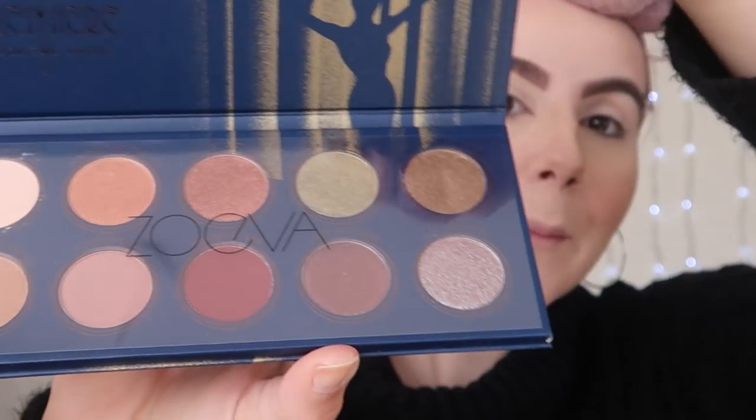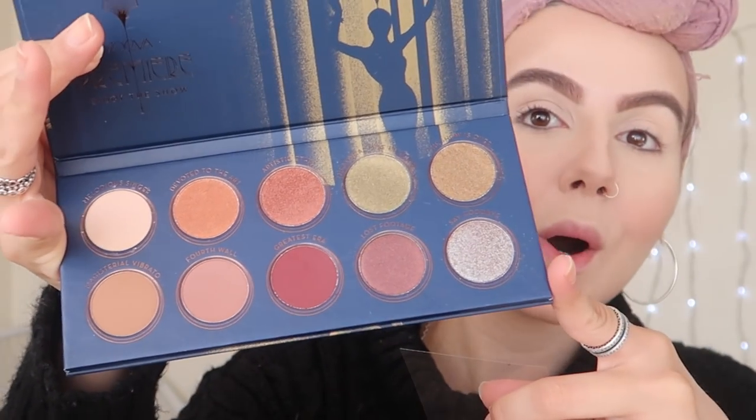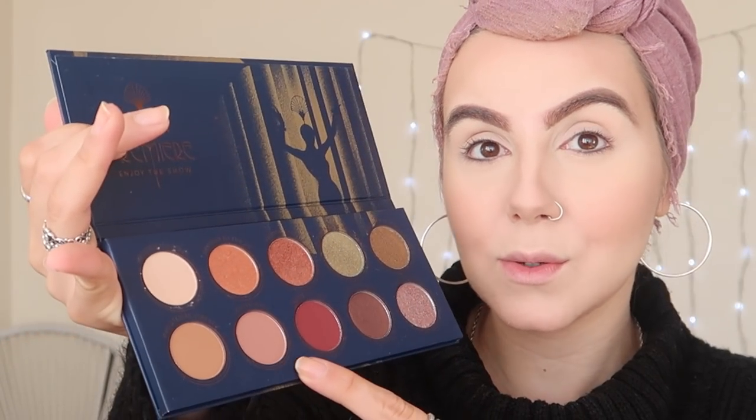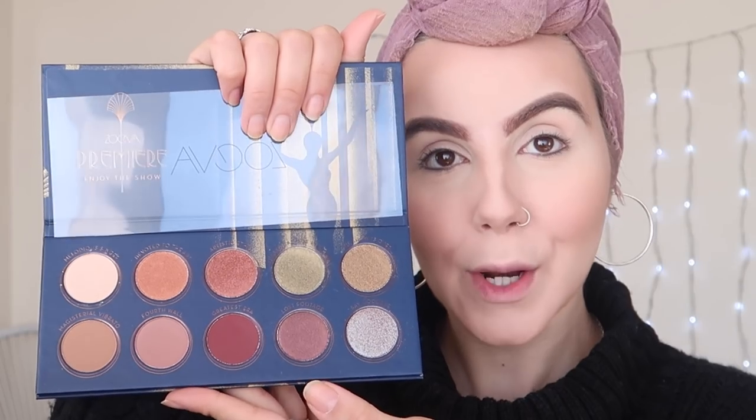Right, moving on to the eyes because I've got a new palette to show you guys and my bloody battery is flashing at me already. But this is a new ZOEVA palette. Let me show you quickly before it dies. Look how pretty. It's so, so gorgeous. I am so excited about these two shades over here. Yes, please. I don't even know what look I'm going to go for because I haven't really thought this through, but I'm just going to go with the flow and let's see what comes on my face. I have quite a lot of selection, so quite happy about that.